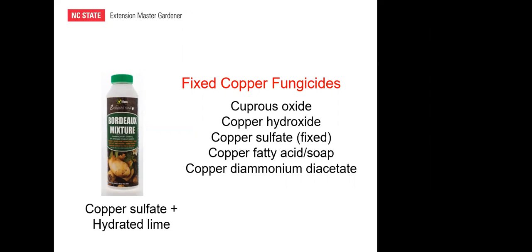Probably the first fixed copper fungicide that was used over 100 years ago is called Bordeaux mixture. You can still find this and purchase it. It's copper sulfate that has been fixed with hydrated lime. It was originally used for fungal diseases that attacked the vineyards in Bordeaux in France. And there are a number of other so-called fixed copper products that are listed here: copper oxide, copper hydroxide, copper fatty acids or copper soaps, and copper diacetate.